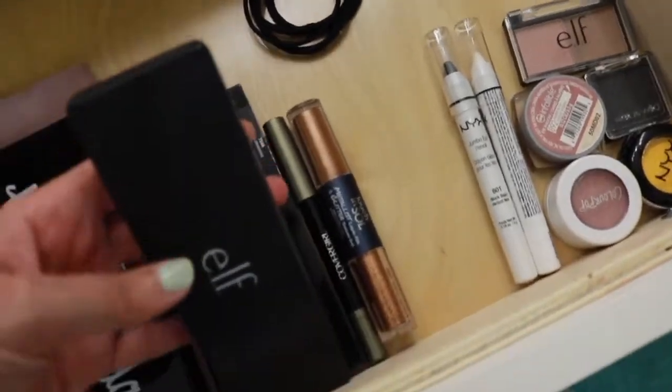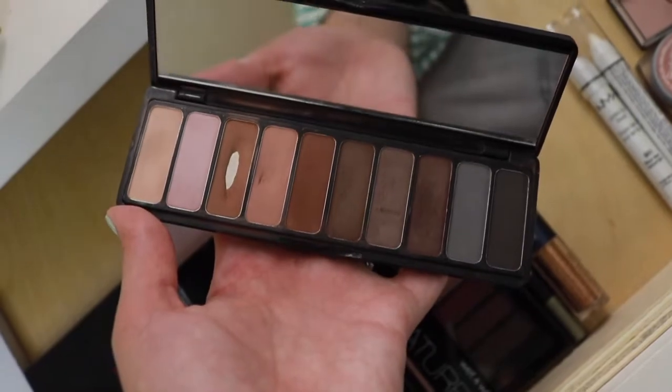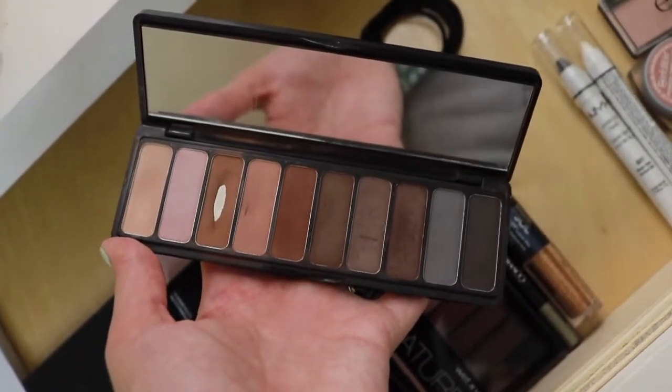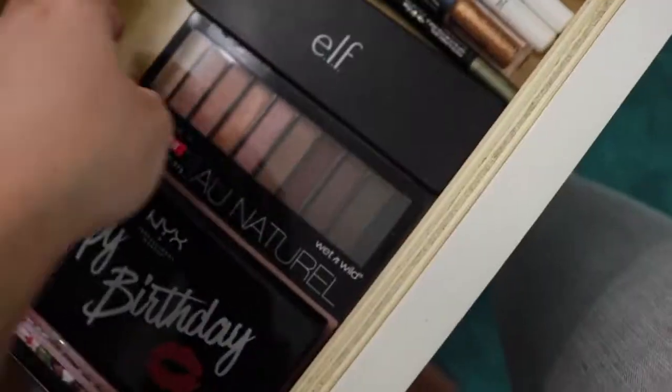And then I have this e.l.f. Mad for Matte palette. I do use this one, and it is really beautiful. It's got a lot of beautiful matte shades in here. I'm definitely going to be keeping this. Then the other palette I have in here, I'm also going to be getting rid of.